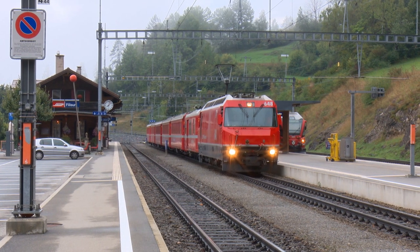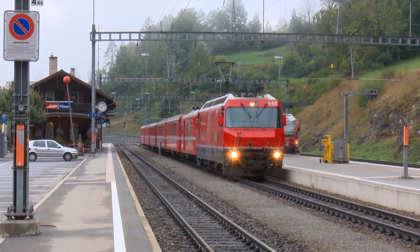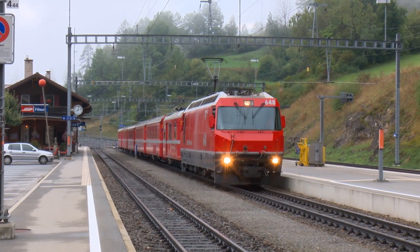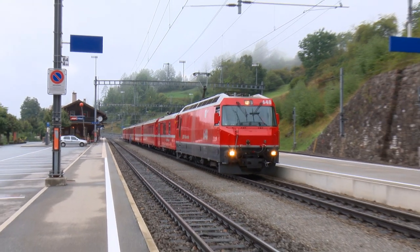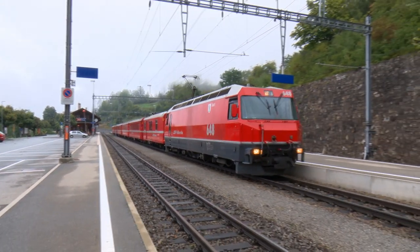Meanwhile, number 648 has arrived with the first southbound service of the day, the 0658 from Chur. It soon gets the right of way and heads for its next station stop at Bergün.